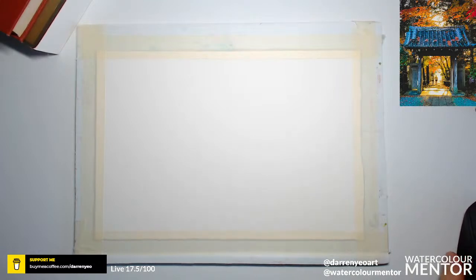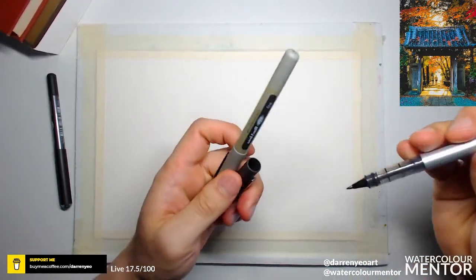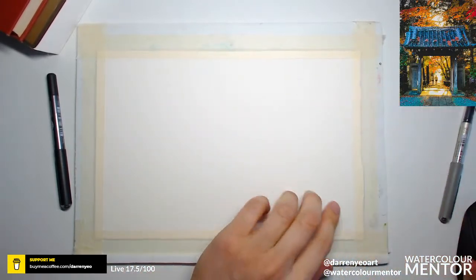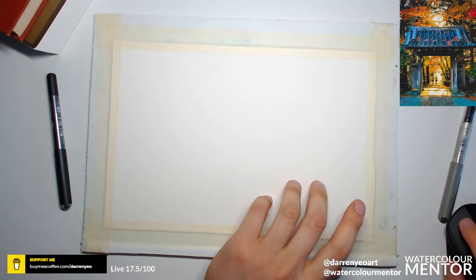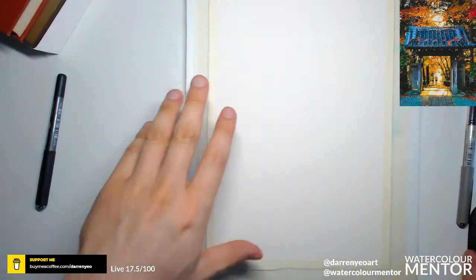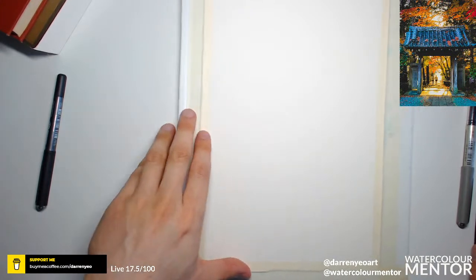So let's go ahead and I'm going to get cracking with this. What we'll do first, I'm just going to grab out a couple of my pens. I've got a 0.5, 0.7 liner. The 0.5's here, the 0.7's here. And firstly, we'll need to turn the page this way. It's a portrait style sort of orientation.